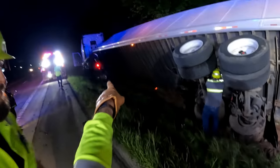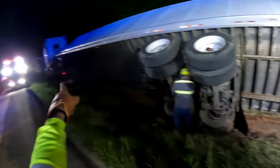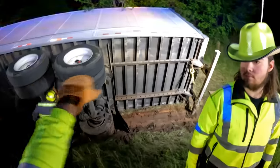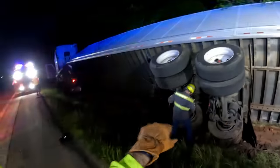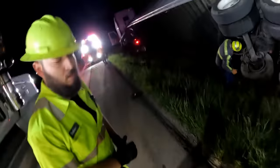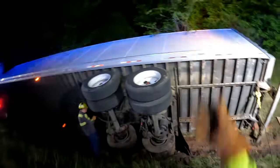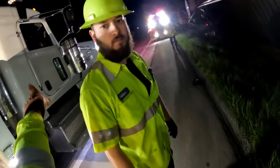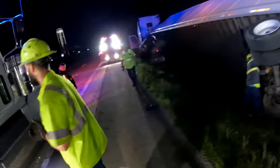Start rigging around the dolly legs, get a good purchase on the dolly legs. Okay. We're gonna try doing a low pull on it, because he said everything is like knee high. If we pull on the box, we're gonna crush the box. Yep. There's headsets in the passenger seat already batteried up and ready to go.